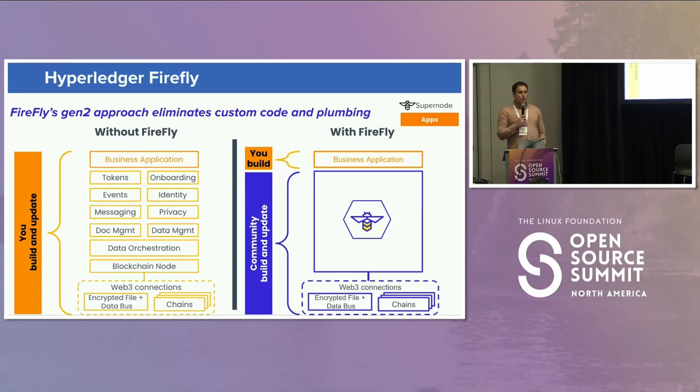Next, I want to talk a little bit about Firefly. Has anybody here heard of Firefly? So what is Hyperledger Firefly? It's not in and of itself a hybrid blockchain system, but it allows for easy hybrid blockchain deployments.